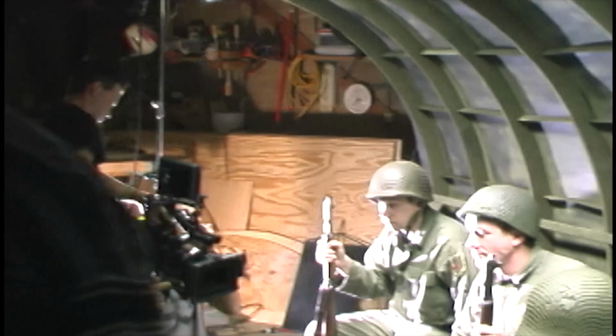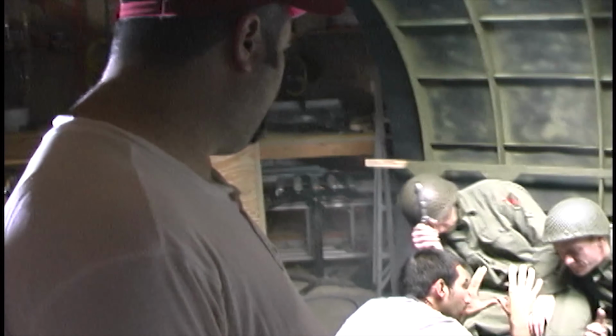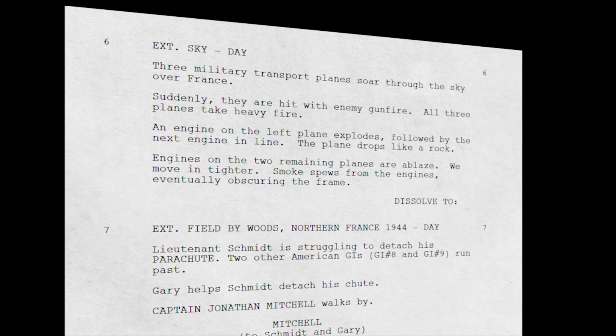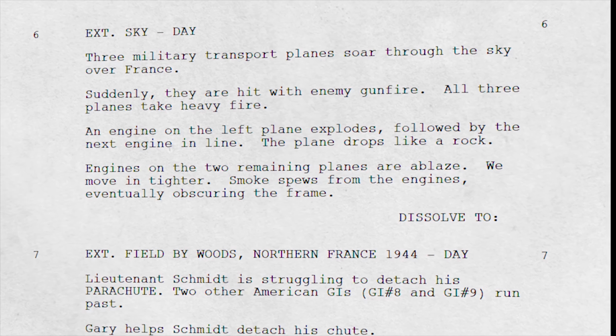We shot the same set piece from 2 different angles with different actors interacting with each other, and that became the inside of the airplane. This was a scene that wasn't fully written during principal photography. Again, it was 4 short descriptions of what happens to an airplane from the outside as it's under attack.